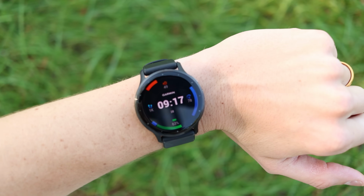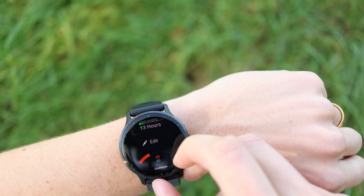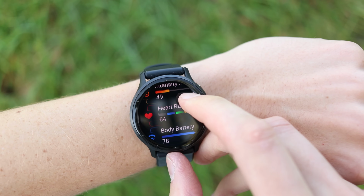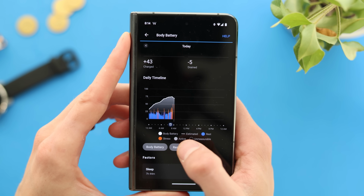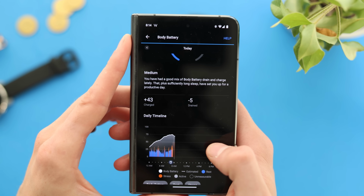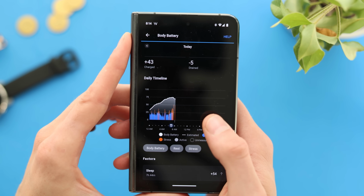So if you haven't used a Garmin watch in the past, body battery is kind of like the indicator of how well you're doing, how charged up you might be. So if you go for a long run, it might drain your body battery. If you sleep a lot, it might go back up. If you're coming down with a cold, it might be lower. And so it's kind of just a good indicator to see like, all right, is today a good day to run a long distance? Am I coming down with a cold?